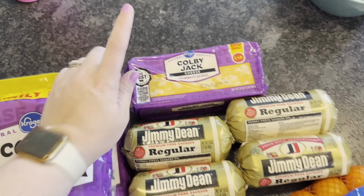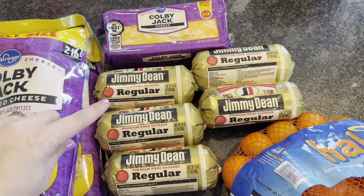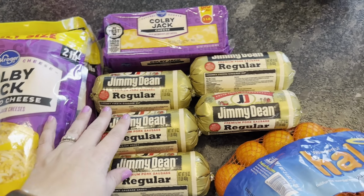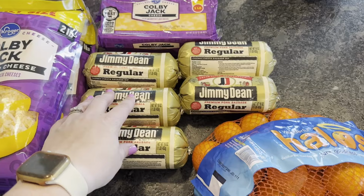block of Colby Jack. And then the Jimmy Dean sausage was on sale for $2.99 with a limit of 5 on the coupon, so I just grabbed 5 of the regular to stick in my freezer for later when we need some sausage for recipes.